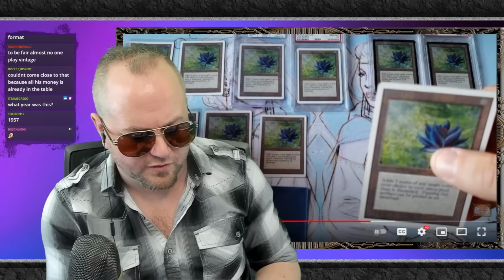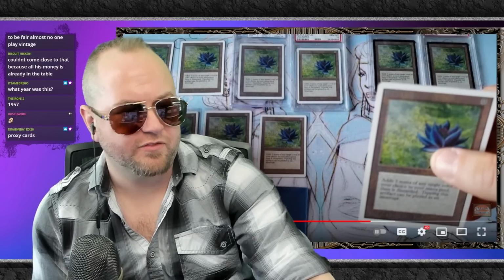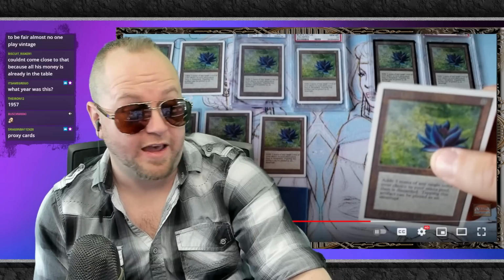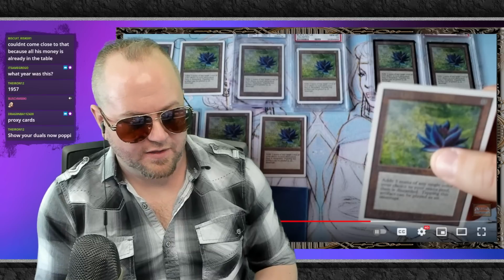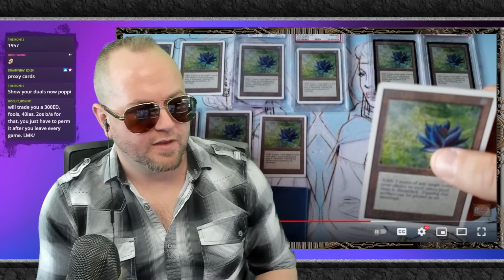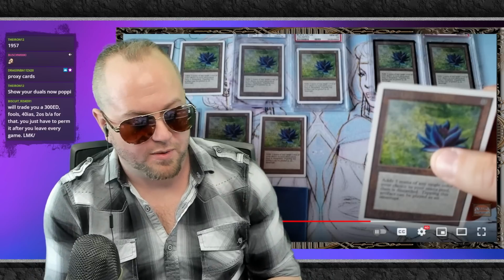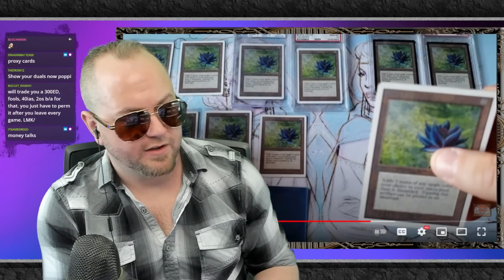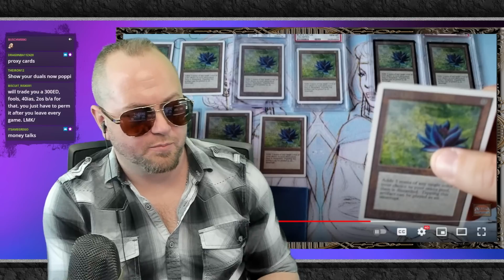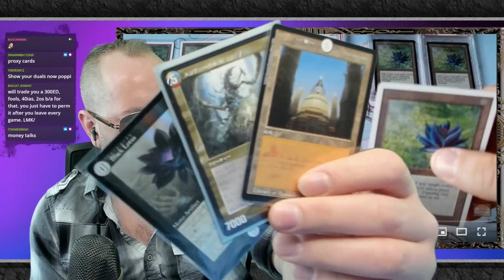Something that some people don't know is they had this thing called the Reserved List, where they promised not to reprint certain cards ever, under any circumstance. But then they started doing this shit. They did it once in the From the Vault series. They started reprinting cards on the Reserved List, and people gave them shit for it. But then their most recent jank fuckery is they did this. They not only have the Black Lotus, but they have other cards, like the Library of Alexandria, Sliver Queen.